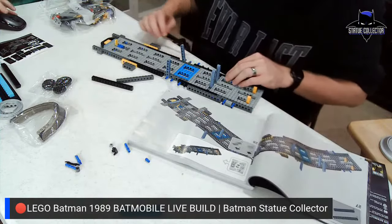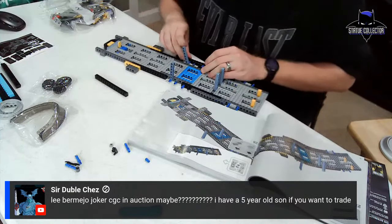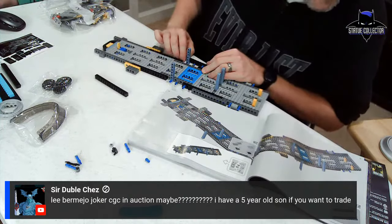Libra Mayo Joker, CGC in the auction, maybe? I have a 5-year-old son if you want to trade. Okay, there you go. I don't think we're taking kids at the time.